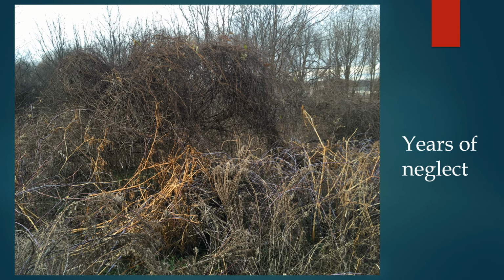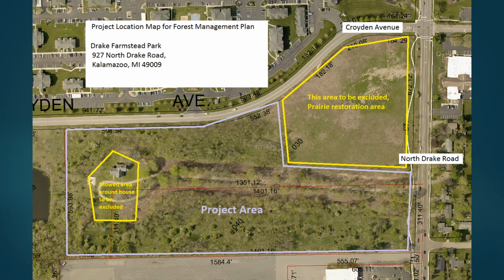Though we bought the house in 2004, we didn't acquire most of the property until a decade later. And we soon realized that we needed a plan to help us manage the park's natural areas. This aerial photo shows our property in more detail. Our forest management plan covers the area outlined in light purple. We applied for and received an urban and community forestry grant from the Department of Natural Resources to help pay for our forest management plan.